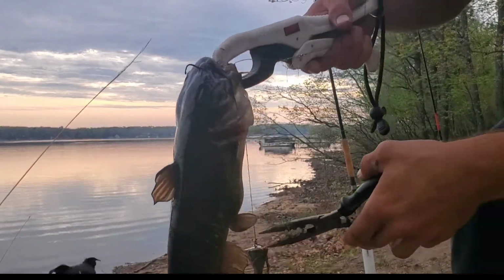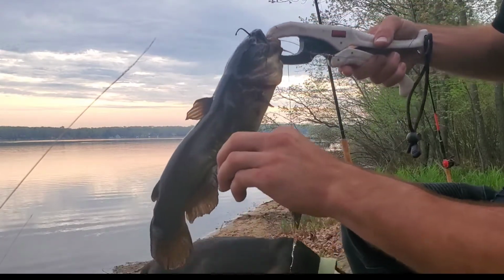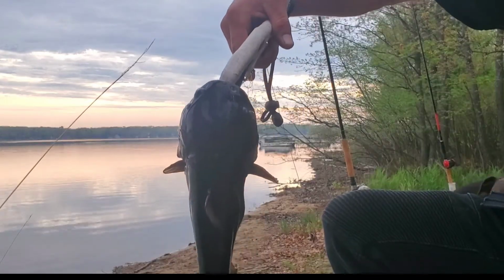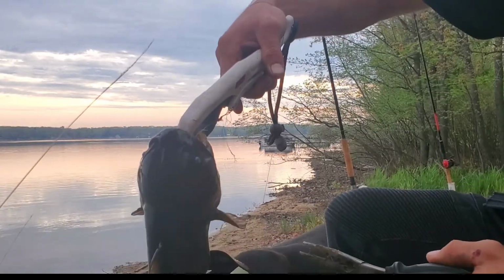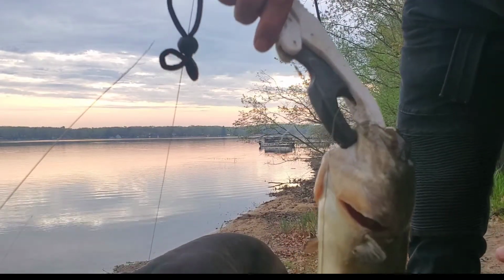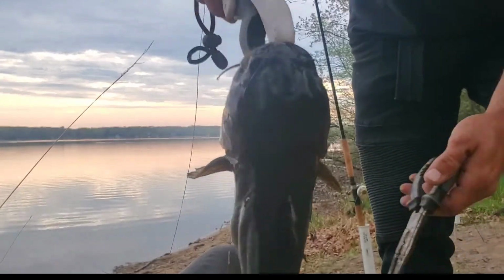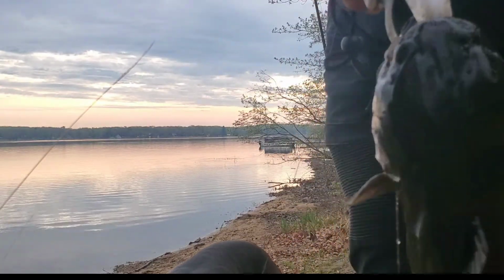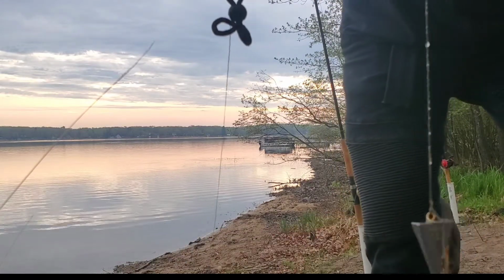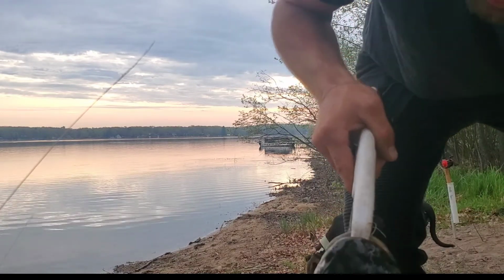All right, guys, this is what we caught. Have no idea what it is. Kind of looks like a catfish, but the head on him looks really different. I don't know what that is, guys. If you guys know what that is, let me know for sure. Almost looks like a mudfish, kind of. I'm not really sure what this is, guys, but this is awesome.